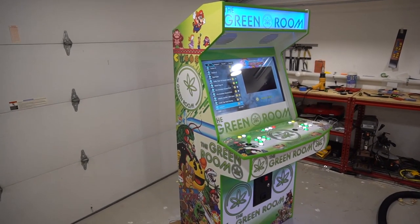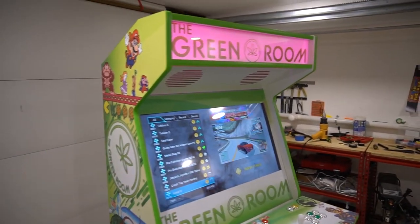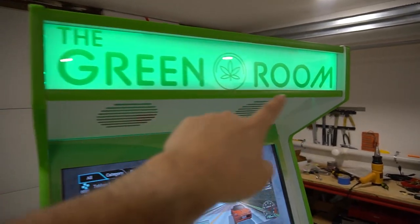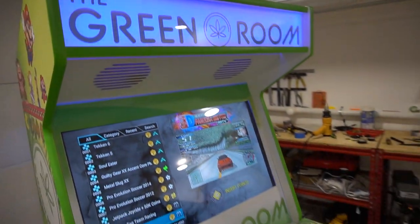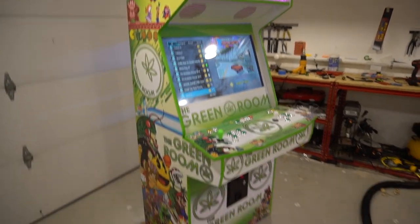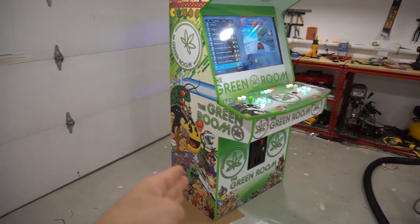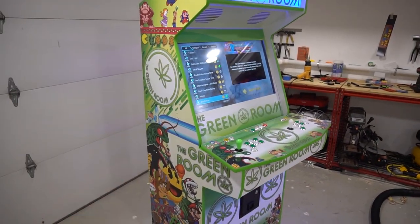Real quick, let's talk about the artwork that I did. Take a look real quick first. That's like the big thing. It's all about theming. So again, it's a retail space. The company name is the Green Room. Their logo and everything is green and white. In the beginning, I thought they wanted a white cabinet with just their logos, but Joe said, no, Vic, we want actual arcade characters. We want it to be cool, and we don't want just a plain white cabinet.